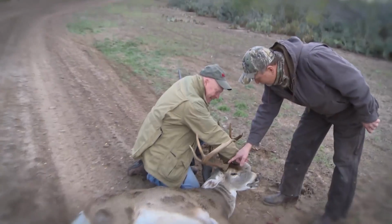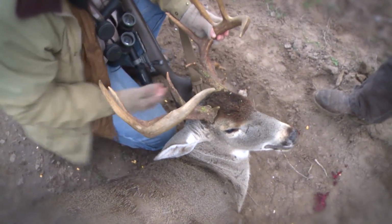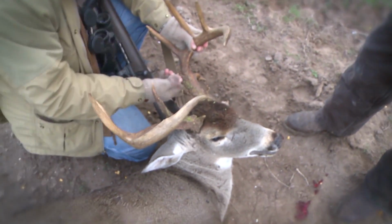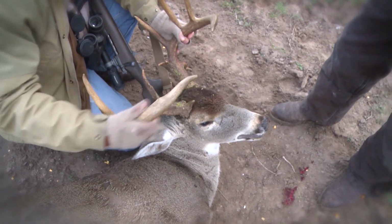Man, look at all this stuff. We didn't even see that. No. Too early to really tell. It was too early. We didn't see all that. We didn't see that yesterday either. Cool. When we saw him. No, sure didn't. I didn't even see that his brows were bladed like that. Look at the mass all the way to the end.